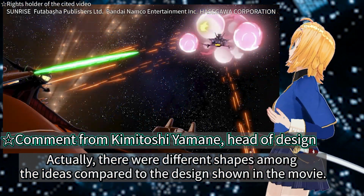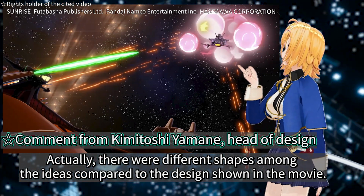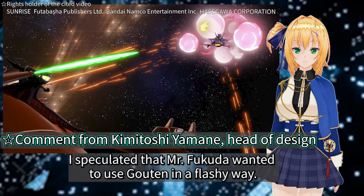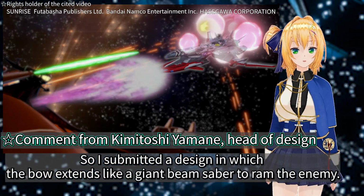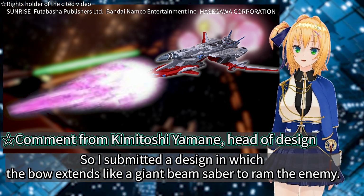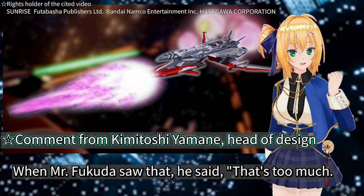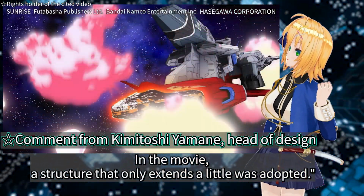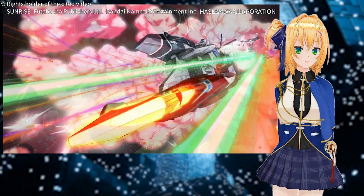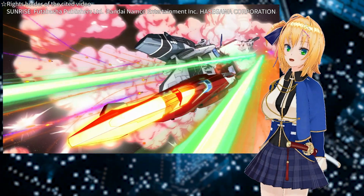Actually, there were different shapes among the ideas compared to the design shown in the movie. I speculated that Mr. Fukuda wanted to use Gouten in a flashy way. So I submitted a design in which the bow extends like a giant beam saber to ram the enemy. When Mr. Fukuda saw that, he said that's too much. In the movie, a structure that only extends a little was adopted. It is surprising that the Millennium would have a weapon designed to destroy colonies.